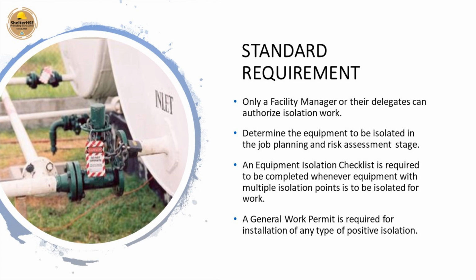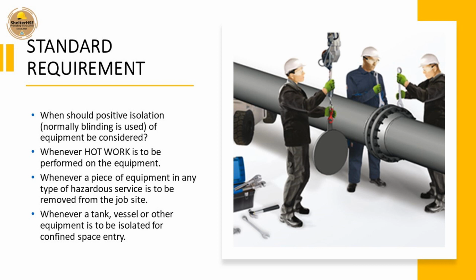A general work permit is required for installation of any type of positive isolation. When should positive isolation, normally blinding, of equipment be considered? Whenever hot work is to be performed on the equipment. Whenever a piece of equipment in any type of hazardous service is to be removed from the job site.